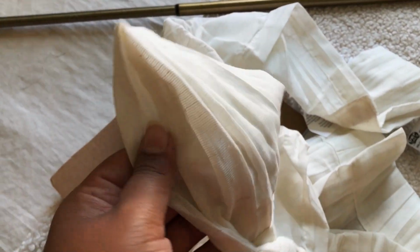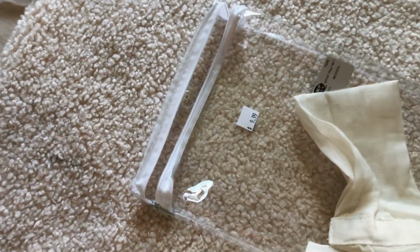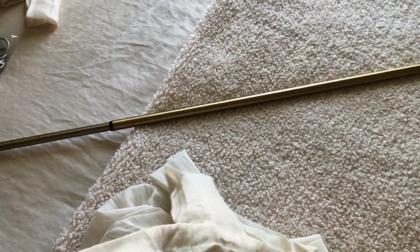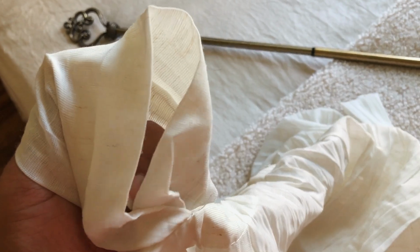I won't need them because I kind of like the look of these loops on it. We are no longer doing grommet curtains. Why didn't anybody tell me that was so tacky? I've been doing it for so long. Sorry if you have grommet curtains and you feel offended, but I'm just trying to let you know. We're not doing those anymore. We're doing clips or these little loopies.